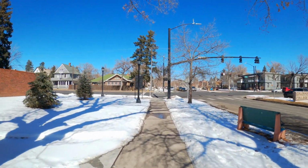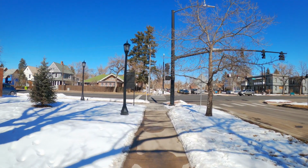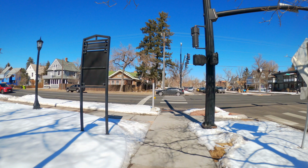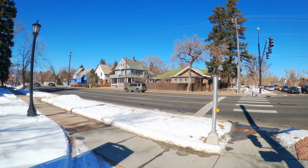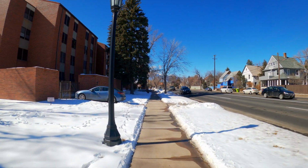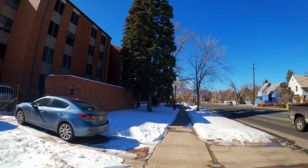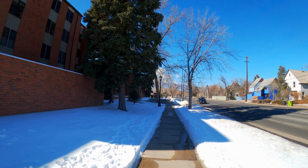So maybe the campus isn't quite as big as the first impression led me to believe. Still pretty significant and pretty impressive. This looks like residences over here. Oh, guess I should have crossed the street there. Oh well.